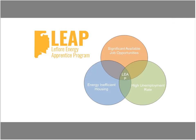So one way that we're trying to do this is the LEAP program. LEAP stands for the LaFleur Energy Apprentice Program. LaFleur is our county. And as the former presenters also mentioned, and I think Maya did too, this work is always multivalent. And so we started looking at how we could respond to lots of different challenges at the same time. So we have a high unemployment rate here in Greenwood. And for a long time, I thought that meant there weren't jobs, but actually there are jobs.